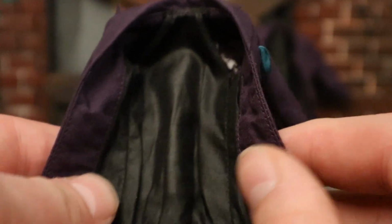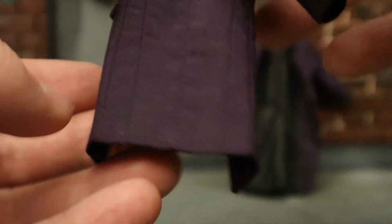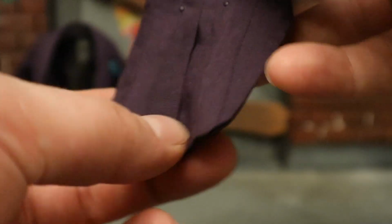So as you can see, the first one, black on the inside. It's got the little teal handkerchief, which I imagine you could swap to the other one. And this one here is sort of flattened out and straight at the bottom. That is the main difference between the two. This one, pretty much the same thing. And yes, it does look like it has a pocket right here. This one has a sort of curled tailcoat that's separated.